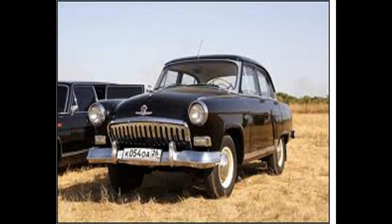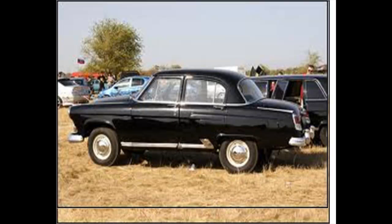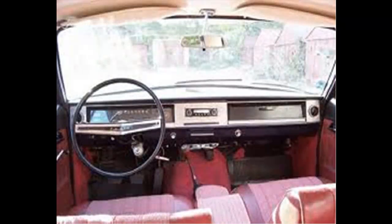Gaz Volga is an automobile brand that originated in the Soviet Union to replace the venerated Gaz M20 Pobeda in 1956. With a modern design, it became a symbol of higher status in Soviet nomenclature. Volga cars were also traditionally used as taxicabs, road police interceptors and ambulances.